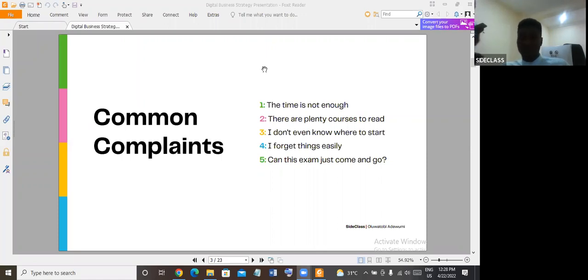Some struggle with retaining information. Some struggle with recollecting information that they've stored. You hear people say, I forget things easily, I can't remember. If I read it today, it will still be as if I've not read anything. I know this one is a very common complaint that you hear from students. Like, after reading for 4, 5, 6 hours, you still feel like you've not read anything.